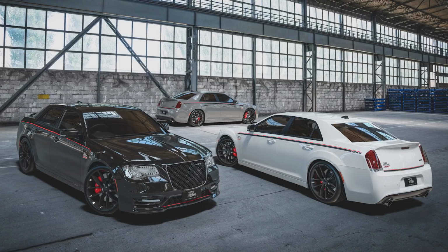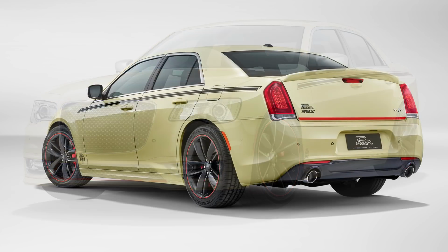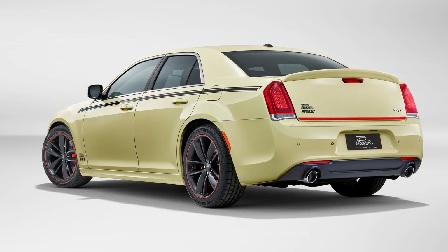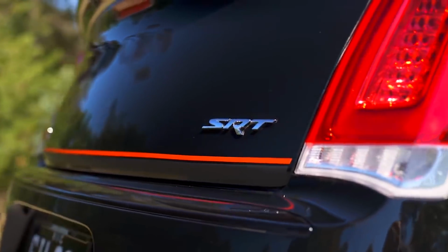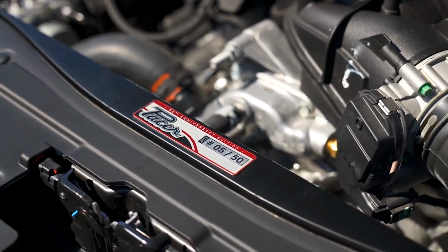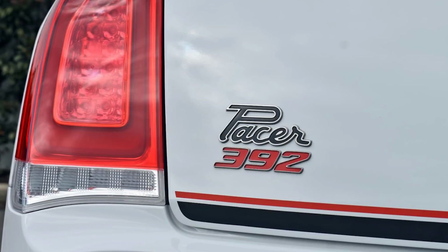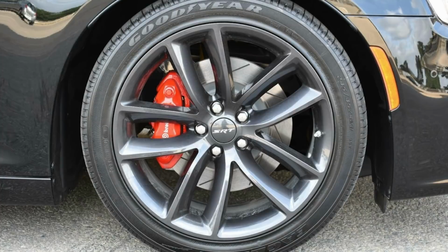bright white, and ceramic gray. Chrysler did fully wrap one vehicle in the original wild yellow body color, but that's not available otherwise. Each side of the Pacer gets a thin black stripe, along with the Pacer 392 decals on the front fenders and trunk lid, replacing the usual 6.4 Hemi badges. There are also red accent lines on the front splitter area, trunk lid, and a stripe going around the edge of the rim. Blacked out SRT core wheels and red Brembo calipers round out the exterior features.